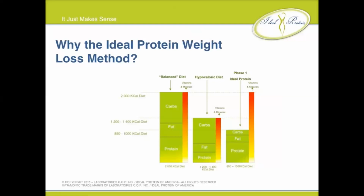So it's not a high protein diet, but it's enough to keep you from using your muscle-bound protein for energy. And then we supplement with vitamins and minerals to keep that vitamin and mineral count up to 100%. So none of the nutrients that you need are lost on this diet if it's done appropriately.